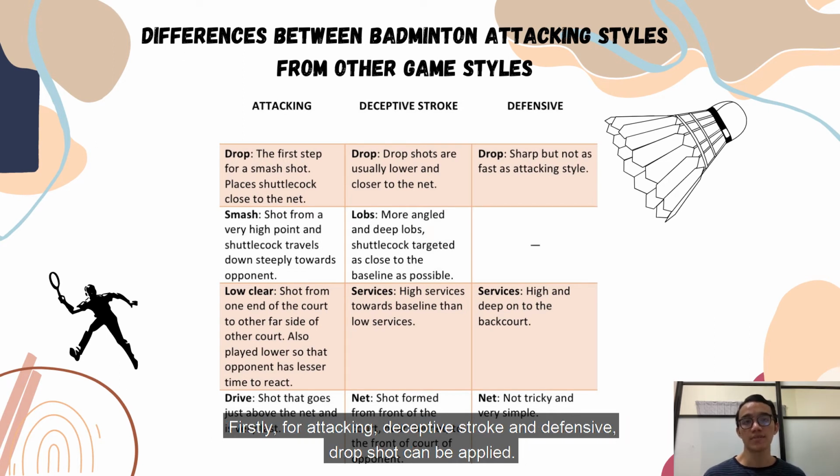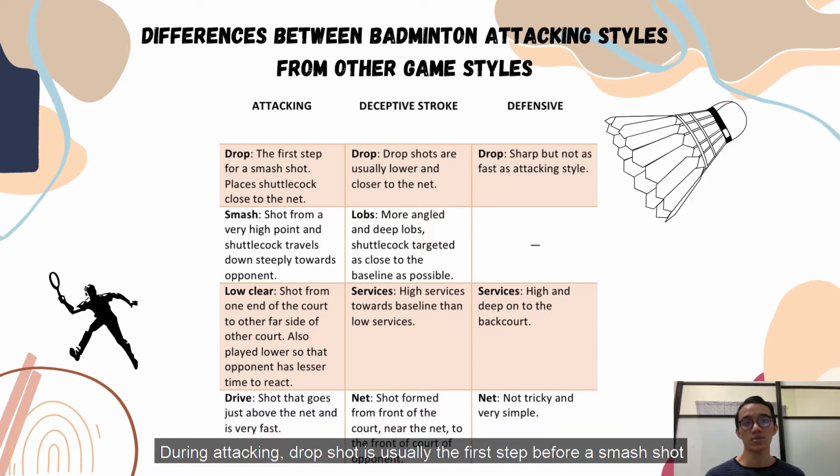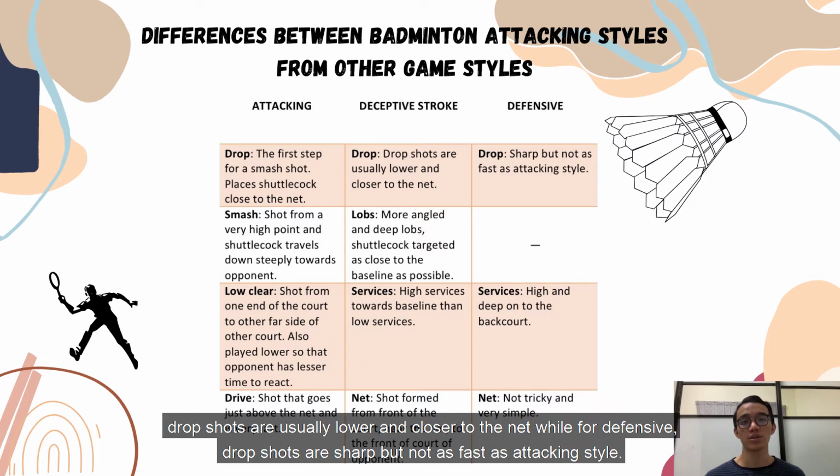I'm going to explain the differences between badminton attacking styles and other game styles. Firstly, for attacking, deceptive stroke and defensive, drop shot can be applied. During attacking, drop shot is usually the first step before a smash shot and the shuttlecock is placed close to the net. For deceptive stroke, drop shots are usually lower and closer to the net, while for defensive, drop shots are sharp but not as fast as attacking style.